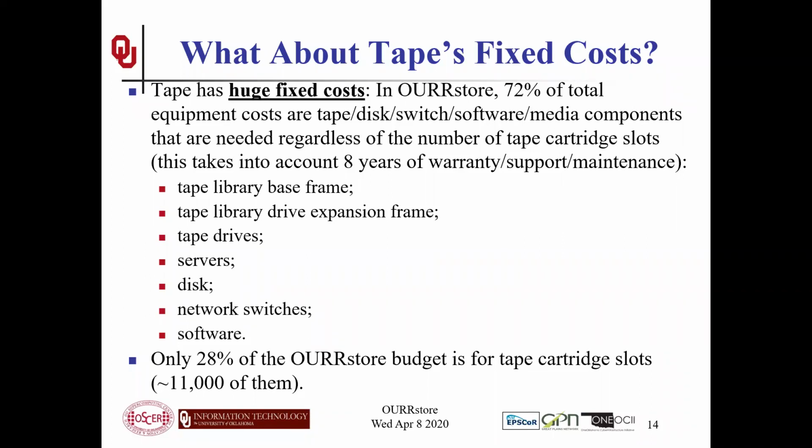You've got the base frame for the tape library. We've got a drive expansion frame to make room for more tape drives. We've got the tape drives themselves, the servers, the disk, the network switches, the software, and maintenance on all of that year by year.